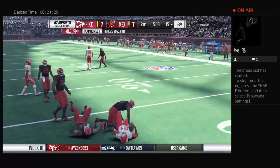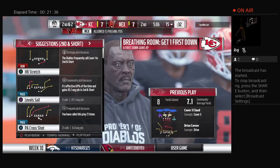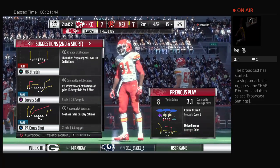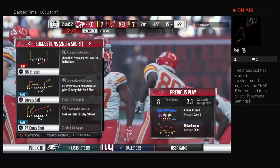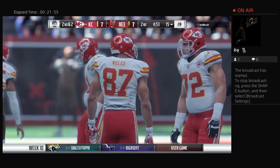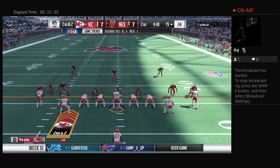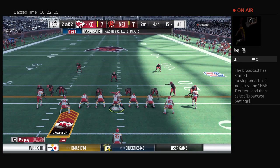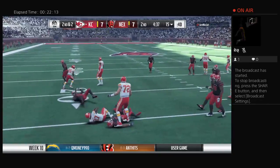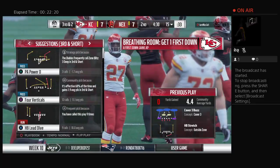The catch is made by Kendall Wright, and he'll be brought down, it looks like, right at the 15. A good pickup there. 8 yards on the first down completion. Mahomes going to hand it off to Hunt. Looking to find a lane, but he can't. Reined in at the line of scrimmage. He got maybe a half yard at most, but officially they'll be left with a 3rd and 2.